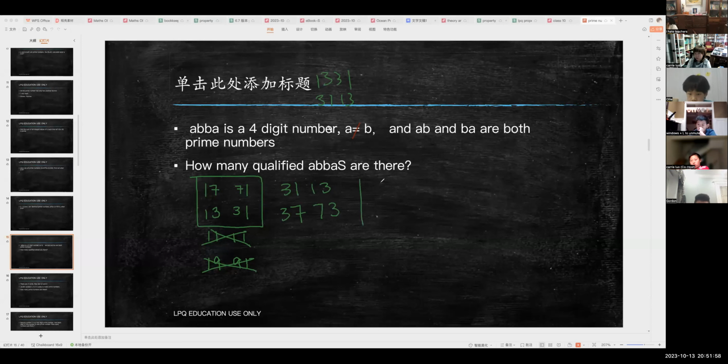Okay, so now jump to 5. We don't have to do 5 because if you reverse it, it will end up with 5. They have the factor of 5, it's not qualified. So skip 6 and go to 7. So 71 and 17, right? And 73 and 37. Correct? Okay, do we have 79 and 97? Is 97 a prime? Yes.